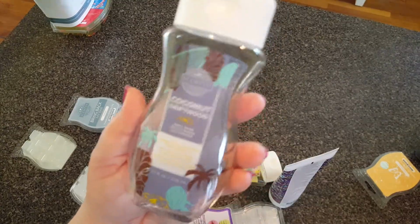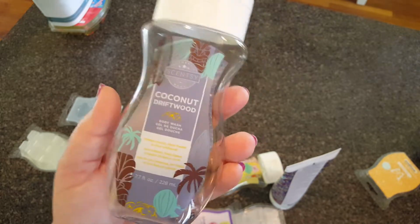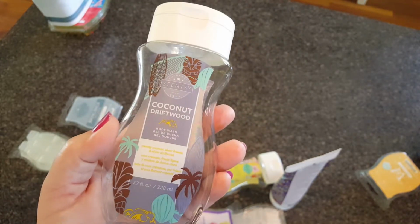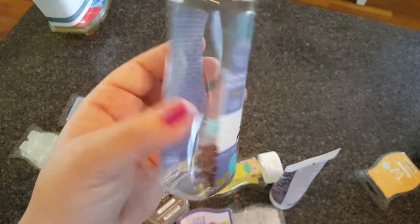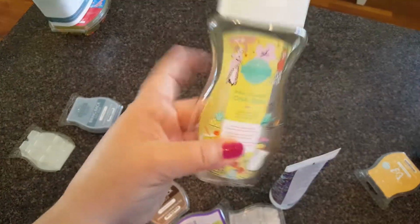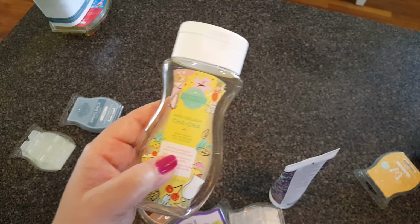This was part of the Mother's Day bundle. Coconut Driftwood. Wasn't so crazy about this scent at first. When I read the description, I was like, oh, I can't believe they didn't come out with this in wax. But you know what? I'm not a huge fan of coconut. This was a weird combination for me. I mean, don't get me wrong, we blew through it. I think we use this in the shower, not necessarily as hand soap. As you guys know, this is in my bathroom right now in a hand soap dispenser. I buy body wash and I put it in the hand soap dispenser because it's just $1 or $2 cheaper.